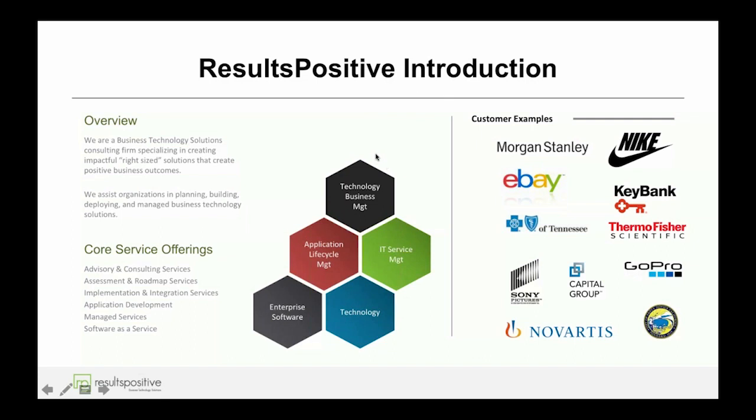In terms of areas that we focus in on, technology business management, which includes project portfolio management, agile development, application portfolio management. We also assist organizations with the various application lifecycle from development to various automated testing tools for functional testing as well as performance testing. We also help our organizations with their service management needs around IT service management and customer service management. So we've been doing business with organizations for over the last 14 years and helping many organizations, both large and small, get value and accomplish their desired business outcomes with their technology investments.